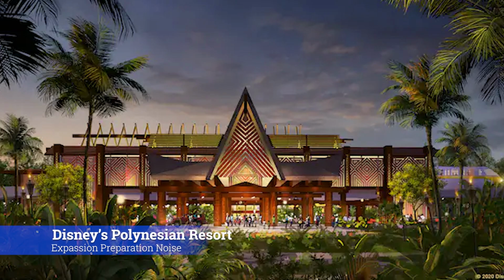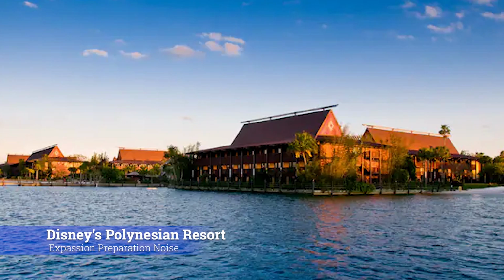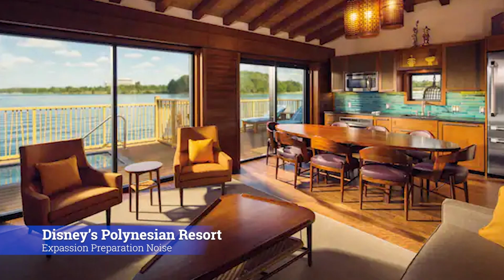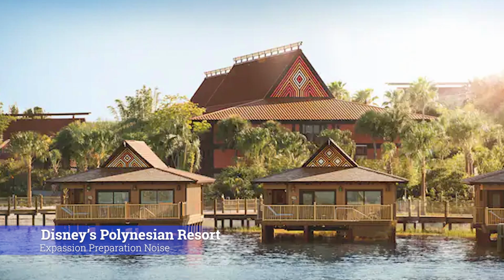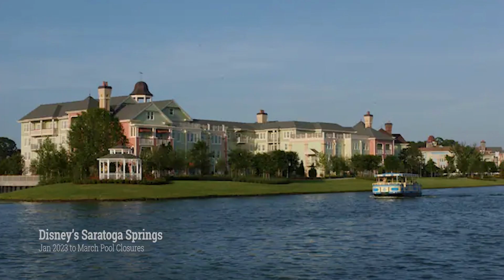Our next resort is Disney's Polynesian Resort. Now there is expansion preparation going ahead, so they are planning to make the resort bigger. Expect some noise because they are going to be doing some groundworks and investigation works. I'm sure it's to do with the water table and piles and stuff like this. The works will be done from 9 AM onwards, and will finish quite early, so they don't disturb the guests too much.